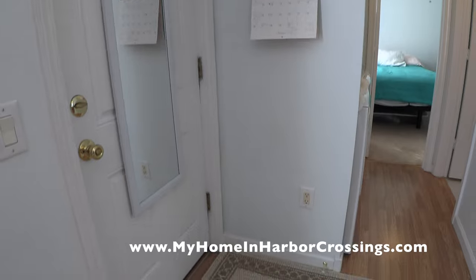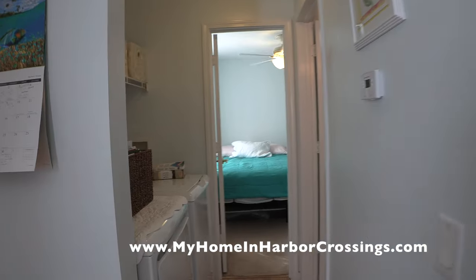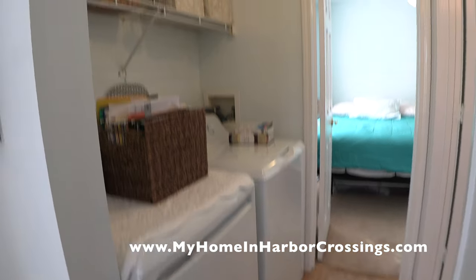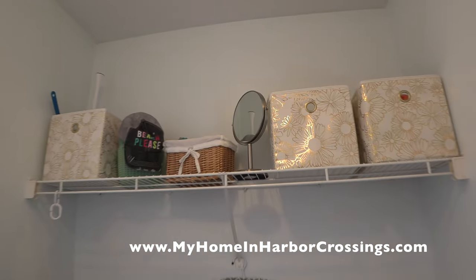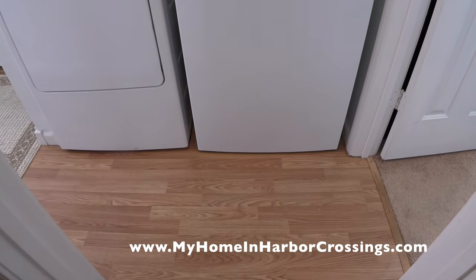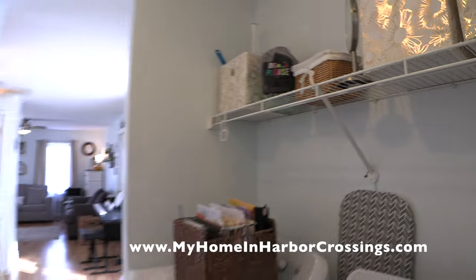Here's your back door. She's got a mirror on there. We've got the thermometer on the wall there, and here's the washer and dryer. She's also leaving those. Laminate flooring again in the laundry area. In the wire rack.